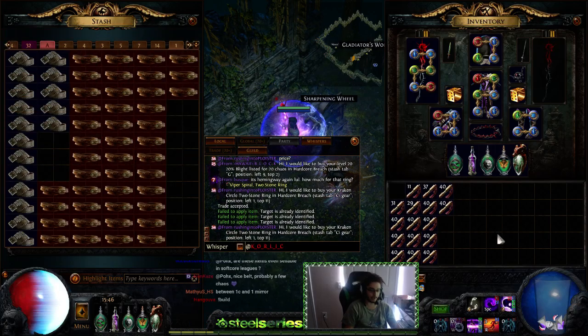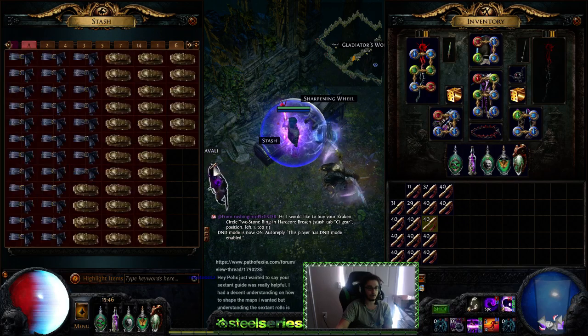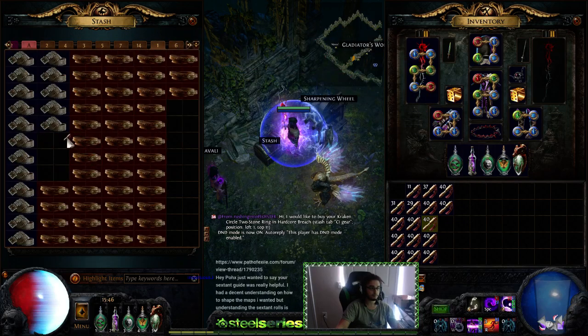Alright, we're gonna go ahead and move on to leather belts now. So we're still gonna look for our life-based rolls.